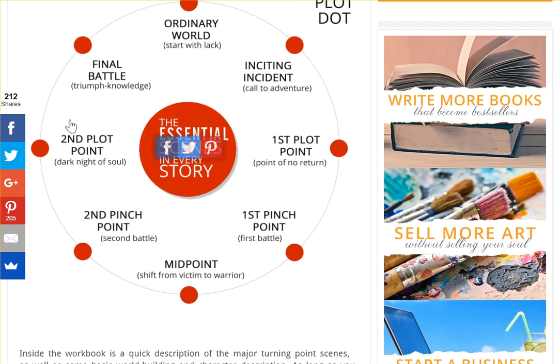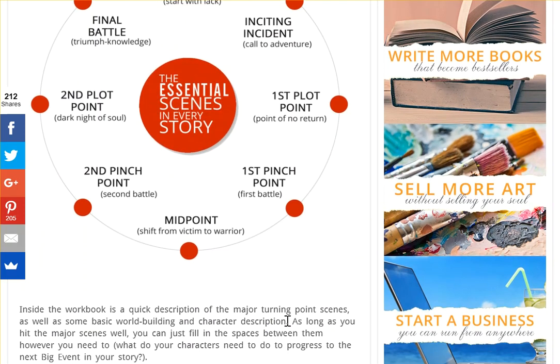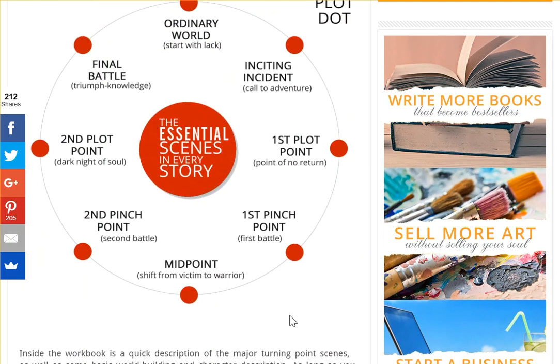It's basically just walking through these 8 critical plot points, which I think work. I say they're the essential scenes in every story, and some people argue that not all books are the same, but most commercial fiction, most stories in general, even if you go back thousands of years, have these critical turning points. And if you don't have some kind of structure in your novel, readers may not feel that it's going forward. They may not feel like there's any momentum or development.